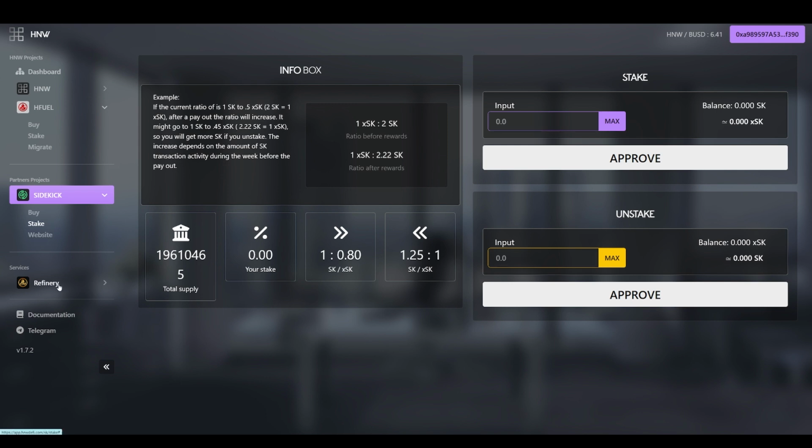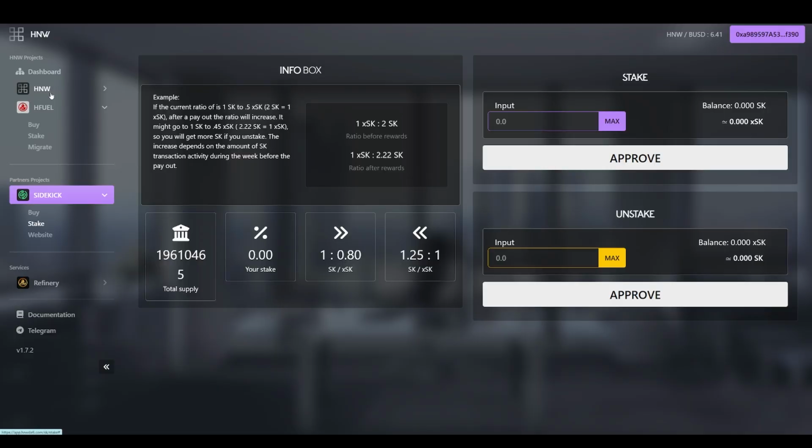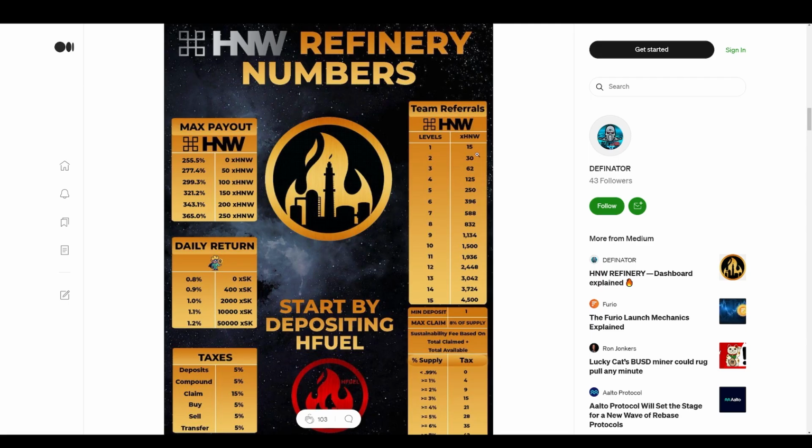So before I go into the Refinery, which is a community-driven project where all these 3 tokens take a role, let's go over how this functions. So here are the Refinery numbers. This is similar to Drip and Piston token. So you need X amount of tokens for your downlines if you're going to create a team. If we go back here, HNW is for you to unlock those downlines. And here are the downlines. 15 HNW tokens will give you level 1, 30 will give you level 2, so on and so forth.